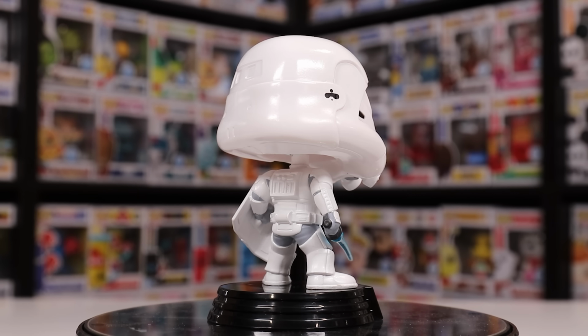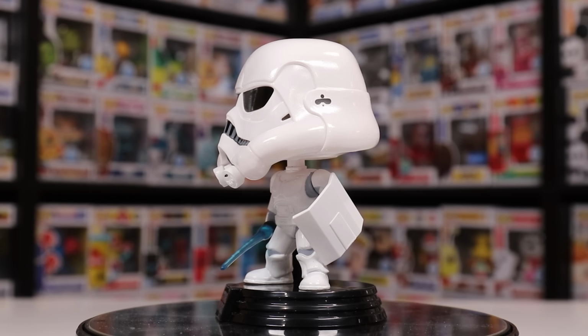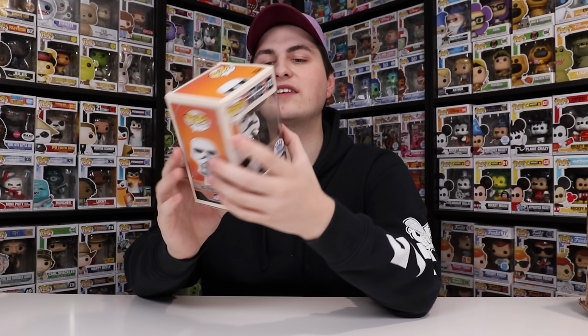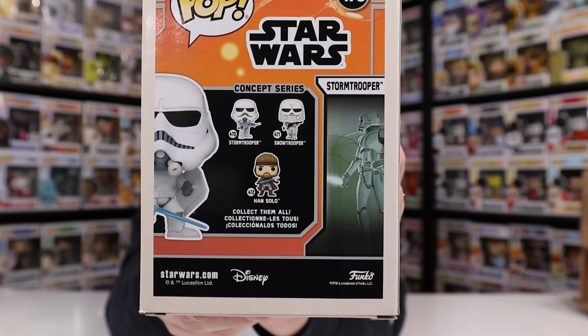If you guys wanna check it out, this is part of the newer Ralph McQuarrie set, and I am trying to get every single one of these, so I definitely had to get this one. And if you guys wanna check out the back of the box with the rest of the set, there they are right there. And this one compared to the common one, I believe has a shield in its hand. Yeah, that's what it is.